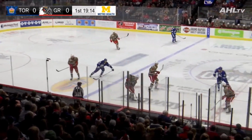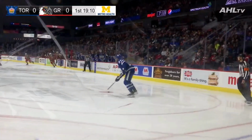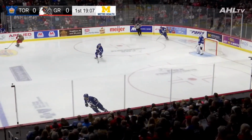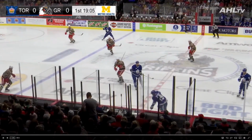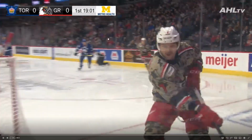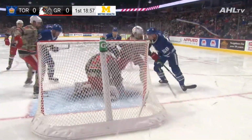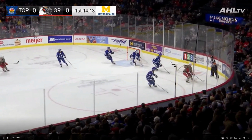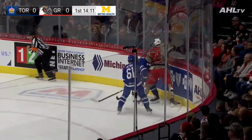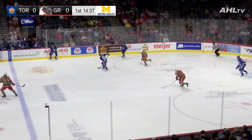Moving left to right, the Griffins, as mentioned, wearing the camo jersey with the red, black, and white trim, red numbers, the red Red Wing pants and the camo socks. They go left to right here across your dial. Now the Marlies steal the puck and they put it in front. A backhand shot, a toe save made again by the goaltender Kaskisuo.